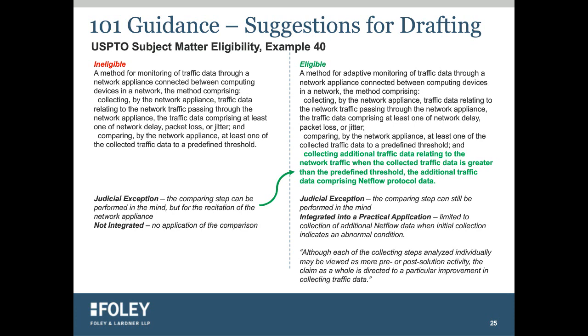And the way they suggest for fixing this is by adding this additional step of collecting additional traffic data based on the comparison step to this threshold. And while they say this is still directed to the same judicial exception, it can still be performed in the mind, it's now integrated into a practical application because it's limited to this collection of additional data when the initial collection indicates an abnormal condition. And specifically, they say that although each of these data collecting and comparison steps analyzed individually may be viewed as mere pre- or post-solution activity, the claim as a whole is directed to an improvement in how the system monitors traffic data. And so they would say that that would be eligible.